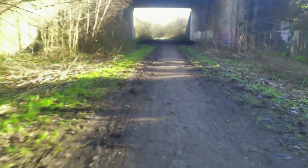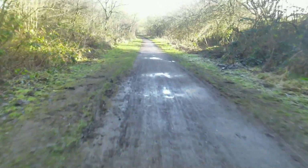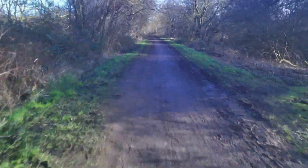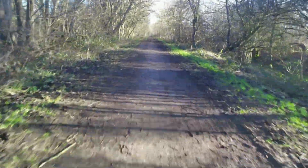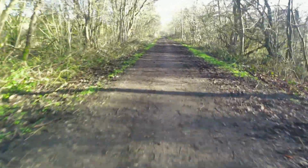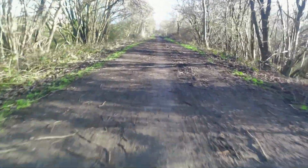Just nice. So M1 above us. Tibshelf services just over to the left. I'm going to get your bearings. And the A38 Derby Mansfield Junction's just down to our right about half a mile. You keep your eyes peeled on this section. You can still see a bit of ballast down in places. We've got some horse riders ahead. I think there's the odd mile marker post, but other than that, in the topography, there's very little to tell you. This was an old railway.